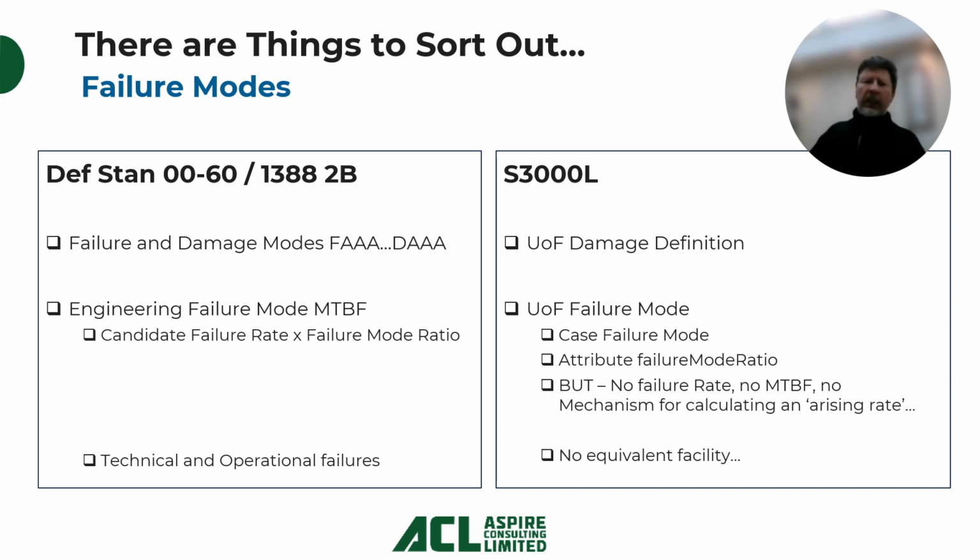Perhaps of slightly more significance is this one here, engineering failure mode MTBF. Basically, what we need to do is understand how often each failure mode occurs. So we want a failure rate. Basically, invert the failure rate and you get MTBF. And the way that's calculated is quite simple. We take the failure rate of the candidate item, the thing which has the failure modes, and we multiply it by a thing called a failure mode ratio.